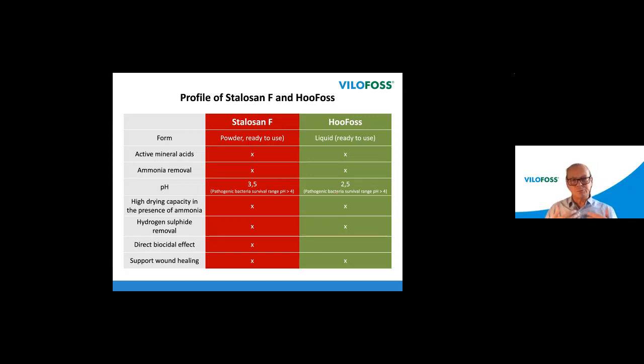This is nice to bind this ammonia, but it's also very convenient because most of those pathogenic bacteria, like Staphylococcus aureus or E. coli or Treponema in DD, they don't like pH value below 4. So often they will be inactivated if the pH is below 4, and often also even killed. So it's not a direct effect, but they just have a hard time surviving at that low pH values.